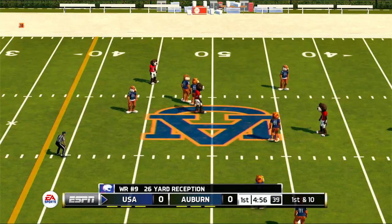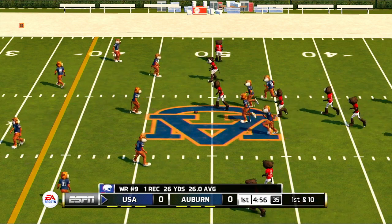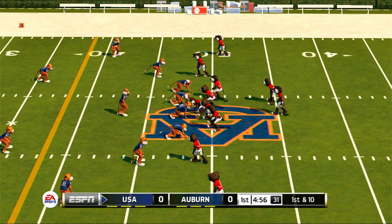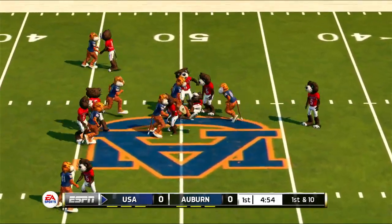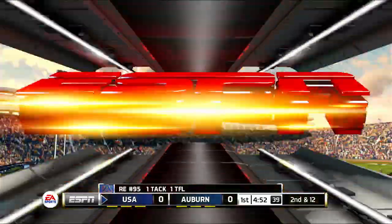What a great play. This is the timing that we talked about in the pregame that they must have in order to be successful with their passing game. That time, the quarterback threw it to a spot, and his receiver was there to make a nice grab. Hand off, and he's met in the backfield. 1 yard loss for the halfback.